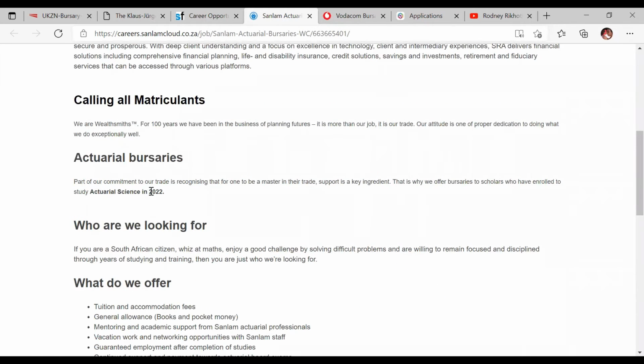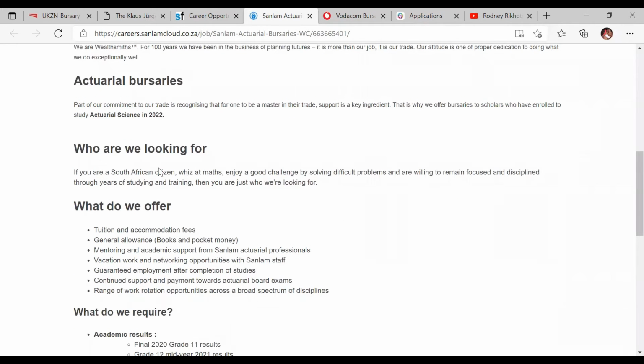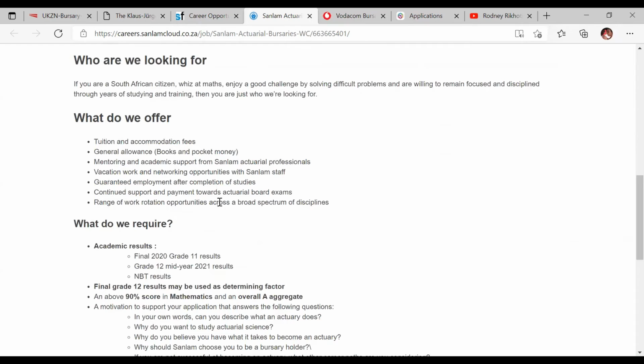The bursary is part of our commitment to the trade, recognizing that for one to be a master in their trade, support is a key ingredient. So that's why they're offering this bursary for 2022. They are looking for South African citizens, whizzes at maths, good at maths, who enjoy a good challenge and solving difficult problems. So if you are the one, then this bursary is for you.